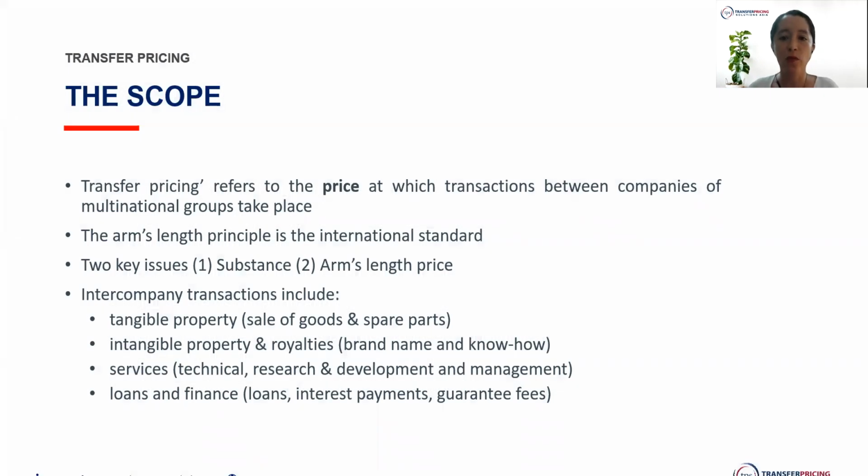So what is the scope of transfer pricing in Singapore and in most countries in the region? Transfer pricing refers to the price at which a transaction between companies of the same group take place. So the arm's length principle is a standard principle that needs to be followed by multinational companies. The two main issues that we try to address is the substance of the arrangement and whether the price is at arm's length. In transfer pricing, we are basically testing generally prices within a transaction.